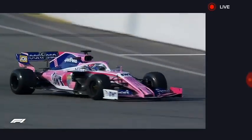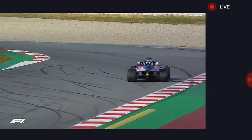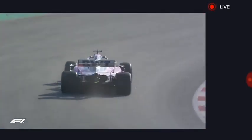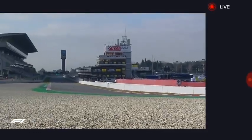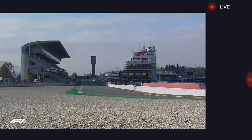So Perez taking it down to turn 10, another corner that's been remodelled over the years. This circuit was originally built for the Olympic Games of 1992. They had cycling events here, and they've changed a few corners down the years. We can see the fantastic detail on the rear wing of that Racing Point, which is what I am going to call it for this morning, until told otherwise. Now, I mentioned the regulations changing there. Let's look at what has changed for 2019.